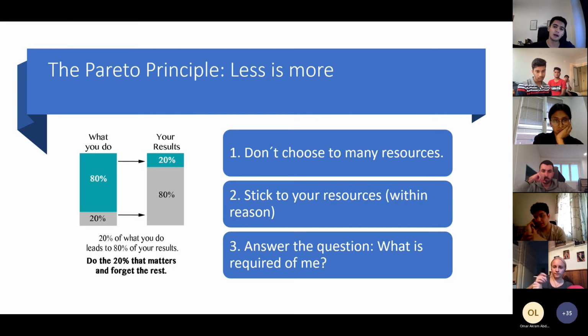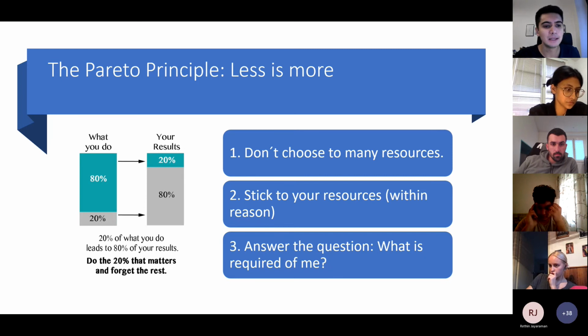And before I talk more about it and give you maybe some concrete examples, I want to introduce you to a principle. This is called the Pareto Principle. Maybe some of you are already familiar with it. The Pareto Principle is basically a so-called universal principle in life that was originally based on an Italian economist, I believe.